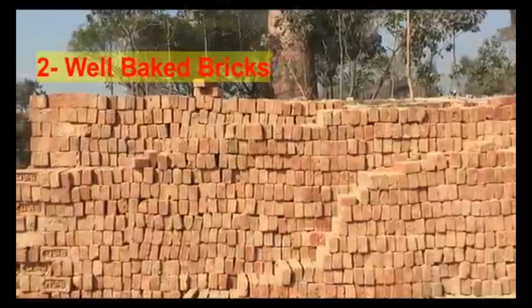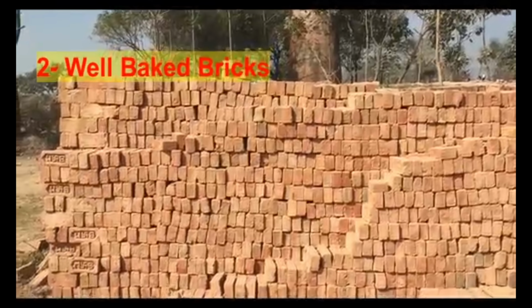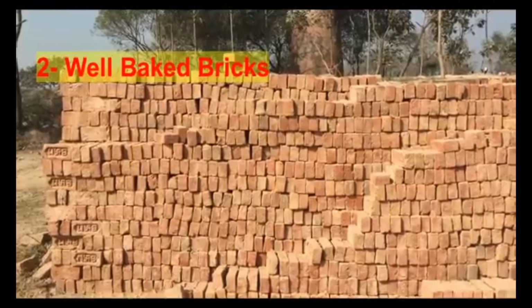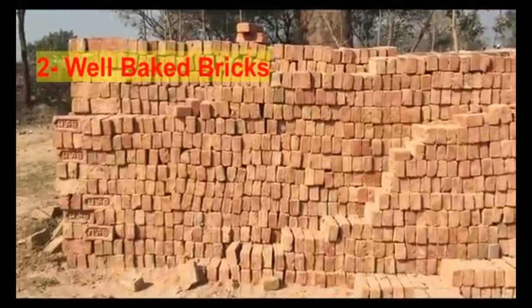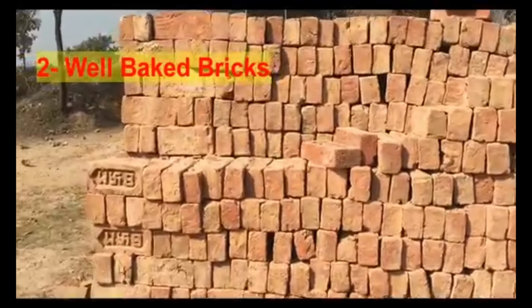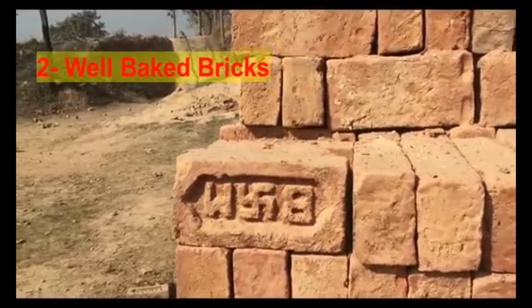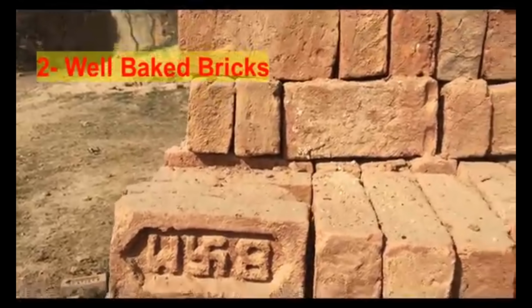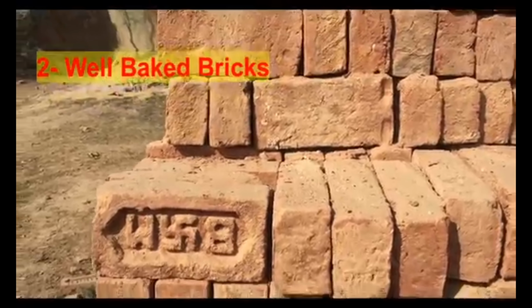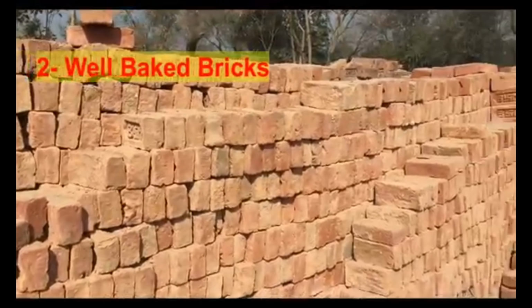I think the swastika second quality is well baked bricks. These are properly baked bricks. Calling to mind symbolically Hyperborea. You know, the four rivers coming out from the center. The polar vortex.